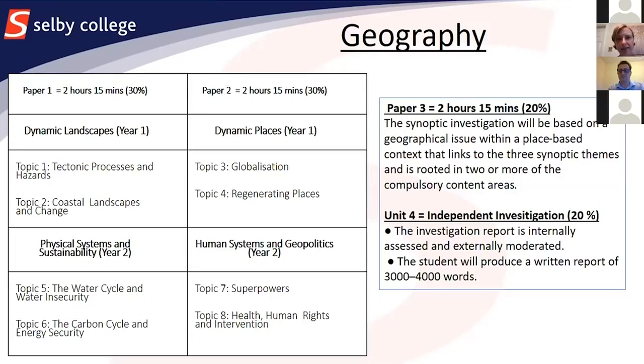So in terms of the course then in geography, paper 1 on the left hand side is the physical geography paper, and that makes up 30% of your final grade. So in year 1, we cover the topics of tectonic processes and hazards and coastal landscapes in paper 1. We then go on into year 2 into the more complex geography. The first year content is basically building on what you've done at GCSE usually. So you probably will have a little bit of prior knowledge of some of these things.